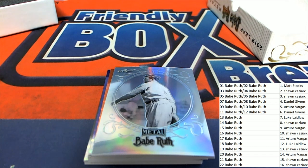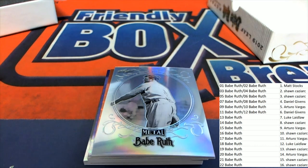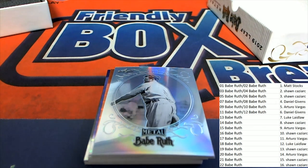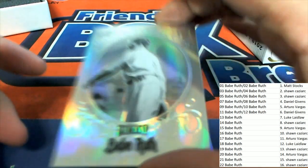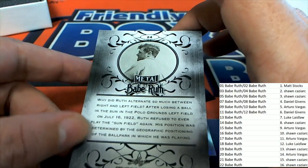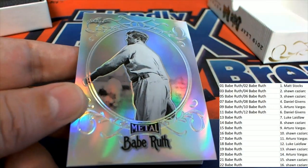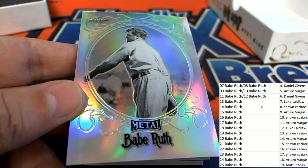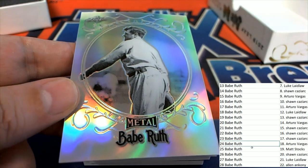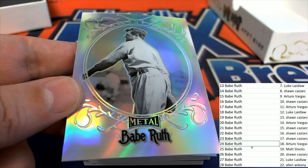Good luck, everybody. Good luck in the break. Can't wait to see who's getting a Babe Ruth relic. I really like this product a lot. It is pretty awesome. Number 24. I mean, you know this stuff's not going to be around in a few more years. You're not going to be able to get this stuff.